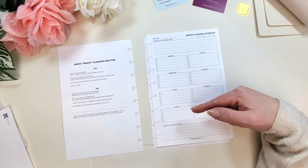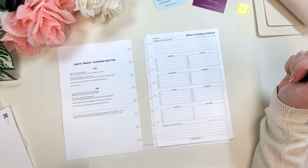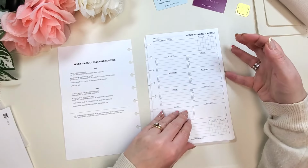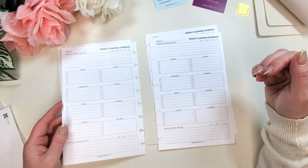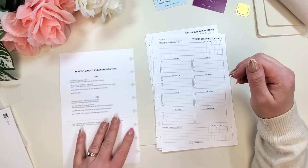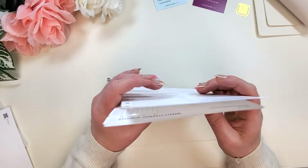So you have Monday through Sunday, and then you have this week here, and we have little check boxes and lines. And I'm assuming you probably get about a month in here, which is very cool. So these are really nice.